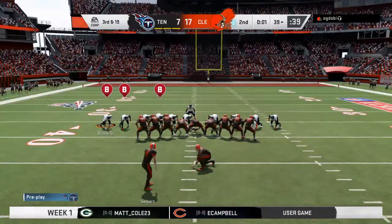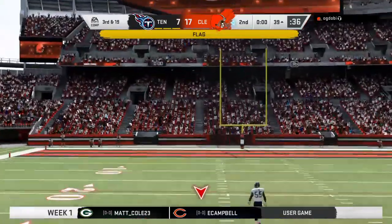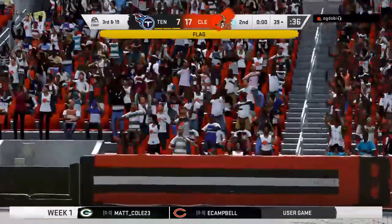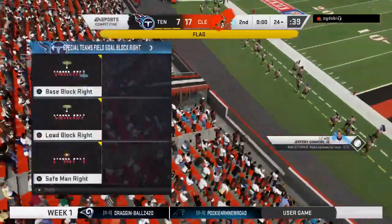So with 1 second left in the half, on is the field goal unit. This will be from 56 yards out. And he's going to miss this one. Wide to the left from distance. It's no good.